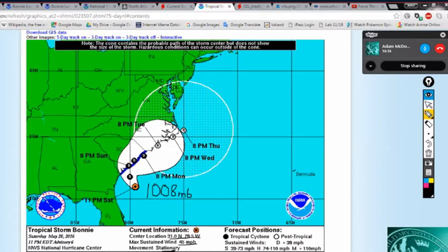There are warnings for South Carolina, as expected, from Savannah River to Little River Inlet of South Carolina. The total effects: rainfall for Bonnie is expected to produce total accumulations of 2 to 4 inches, but maximum amounts around 6 inches from central and eastern South Carolina to the Georgia border. Rainfall accumulations of 1 to 3 inches are expected across southeastern North Carolina. Winds: tropical storm conditions are expected to first reach the coast within the warning area overnight or early Sunday. Storm surge inundation of 1 to 2 feet above ground level is possible within the tropical storm warning area during the next high tide on Sunday morning.